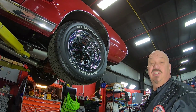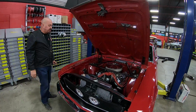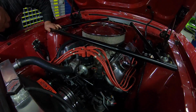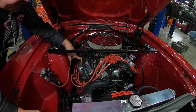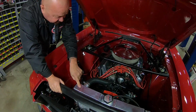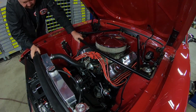Now let's get under the hood and see what's making power. All right, we're under the hood here. We got 302 power, Edelbrock intake on there. Looks like a Holley carb sitting on there with electric choke, dual feed, Motorsports valve covers. It's got great looking coated headers. We've got extra bracing here in the shock towers. Polished up aluminum radiator. It does have the Wilwood master cylinder on it for the brakes.